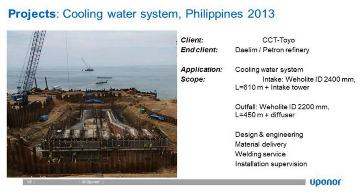The first project is a cooling water system for a refinery in the province of Bataan in the Philippines. And we made here an intake and outfall. The intake was a Weholite pipe of an ID of 2,400 millimeters with a total length of 610 meters. And we also made an intake tower made of Weholite Weho panels. We as Project Services Department were in charge of the design and engineering of all the parts involved in the pipeline, including the intake structure.